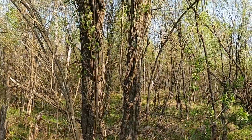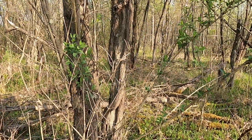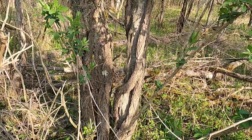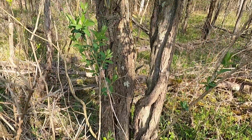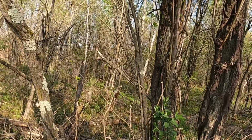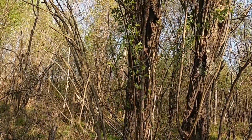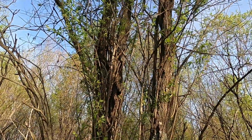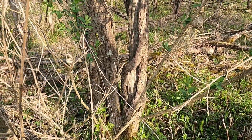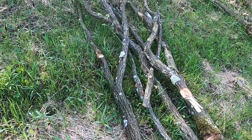I think I found this one the other day. It's a nice one. It's got some big ribs on it. And this part right here is all woodpecker full. I mean, it's still got some life in it. I don't know if I should cut it because the top looks pretty good. Okay. Happy to have this one. Nice one. I'll show you what I got here.